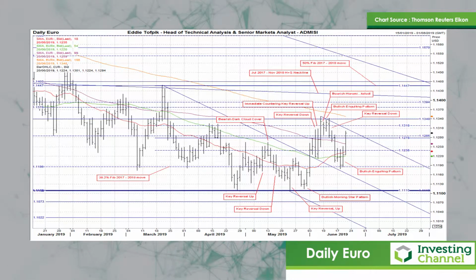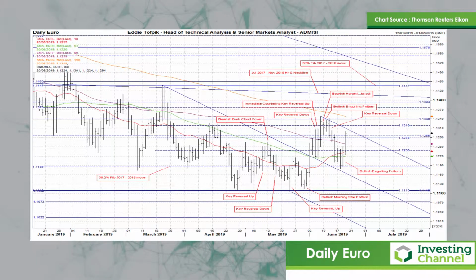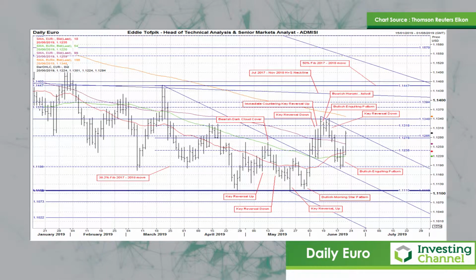All this recent action does not dissuade the idea of a big head and shoulders top formed over 2017-2018 with a target X in the 104.85 area.